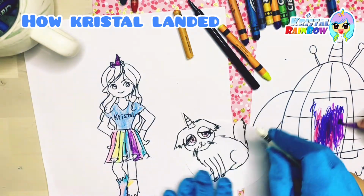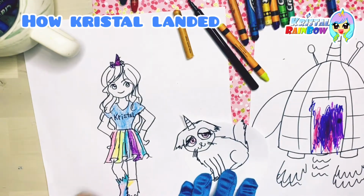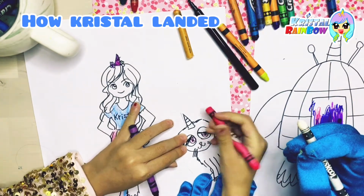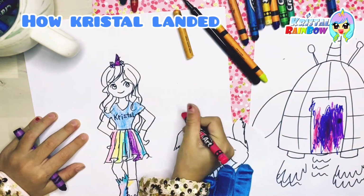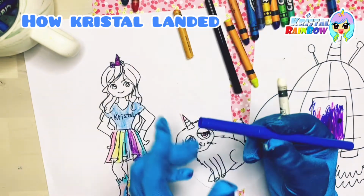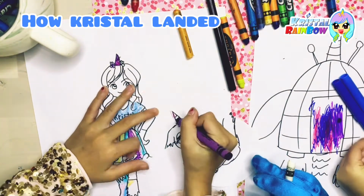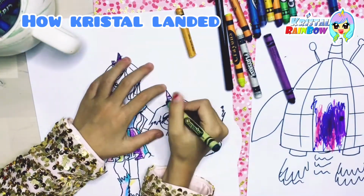Sure. And what's the one for the door? Kristal Rainbow? Yeah. It's all of the same colors. Okay. Sounds good. Thank you. And he had pink horns too. Oh. Well, what is a different color? Kristal Rainbow. Sure. Do you know you love this color so much? Yeah, what's this color? Can you show me? It's almost like turtle blue. Turquoise blue? Yes. Turquoise blue. Thank you. It's a different kind of blue.